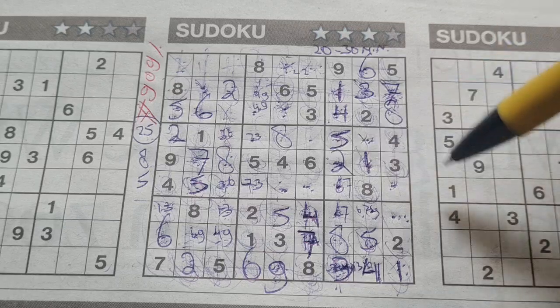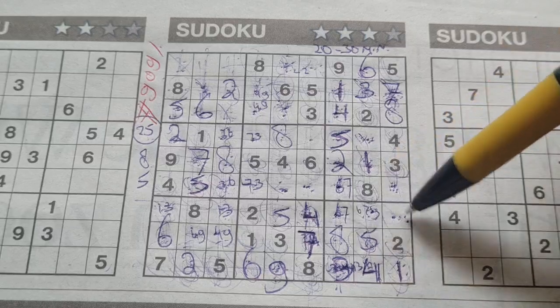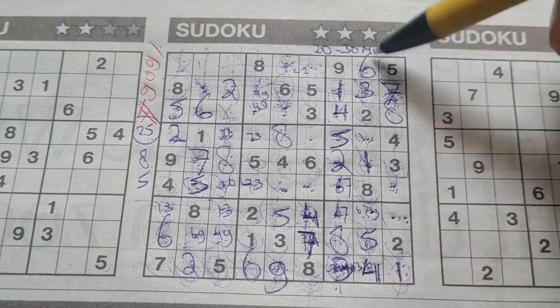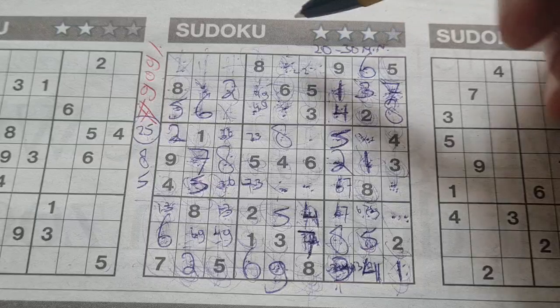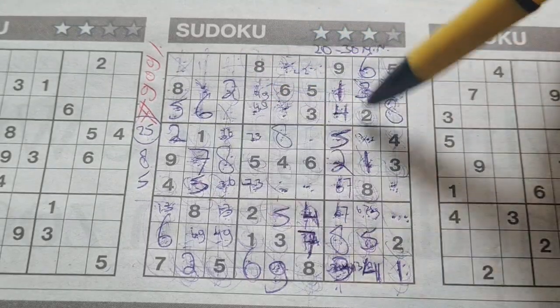Then 2. No, no. 6, 7 and a 9. You need a 9 here. 6, 7 and 9. I need to wait here. Okay. 3 and 6, 7 and 3.